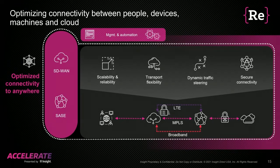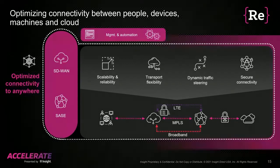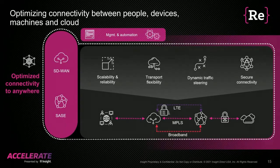And so we can't necessarily rely on getting a high capacity, low latency, low loss MPLS circuit out into this cornfield. So we need to be able to provide that same type of connectivity, but over a variety of different connectivity mediums. So that's really where the scalability and reliability come from. That transport flexibility that I just talked about, and then the dynamic traffic steering.